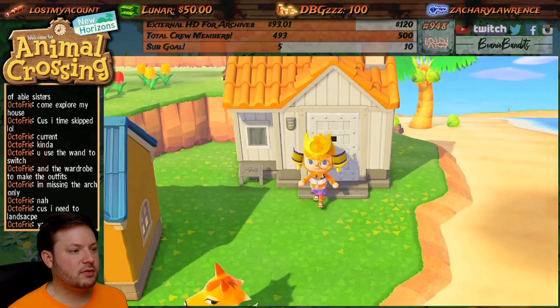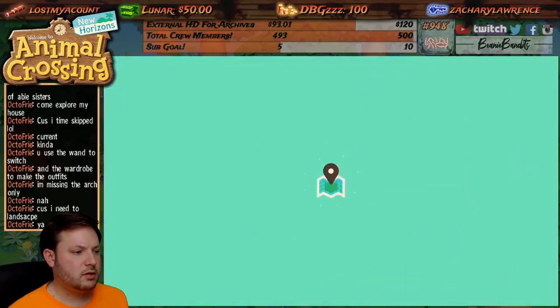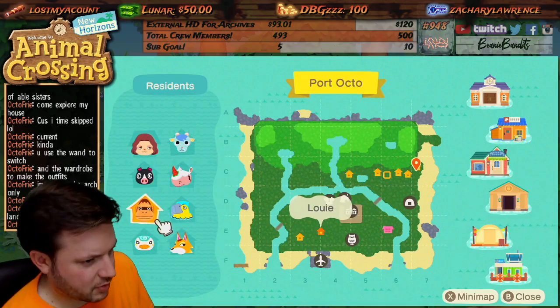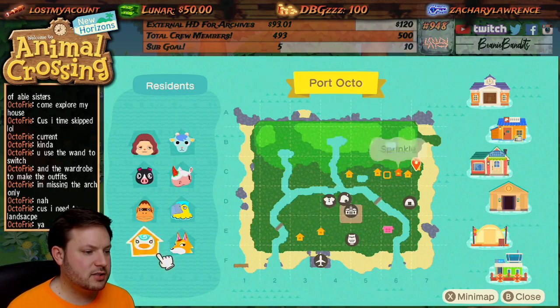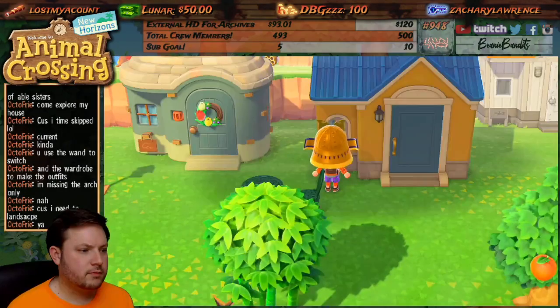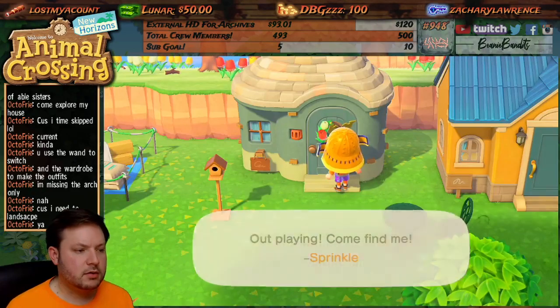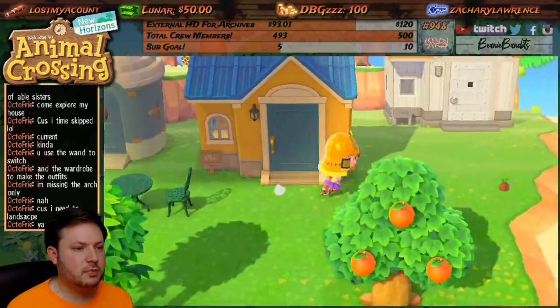Oh, Chief's house is right there. Was there anybody else? Oh, there's a couple more. You can't steal people from other islands or whatever. I need to get Agnes, Louie, and then Sprinkle, but Sprinkle wasn't here. Keaton, right? Okay, and then as far as the rest of the island, there's nothing else up above.